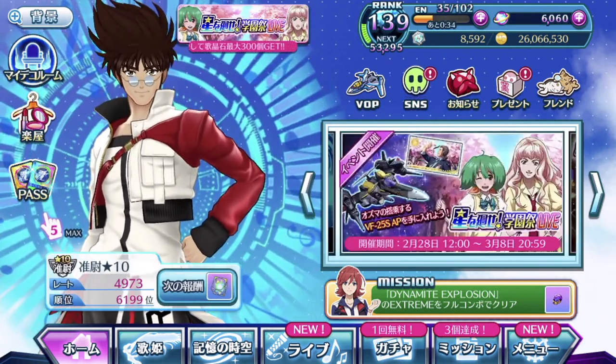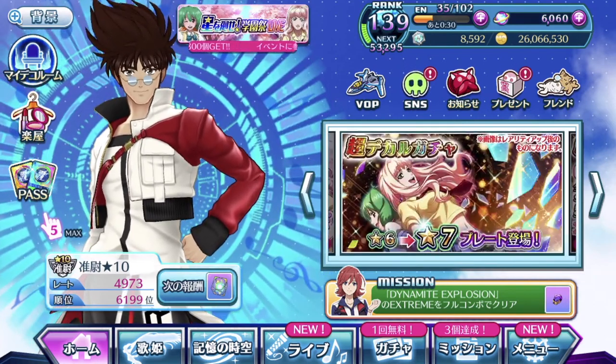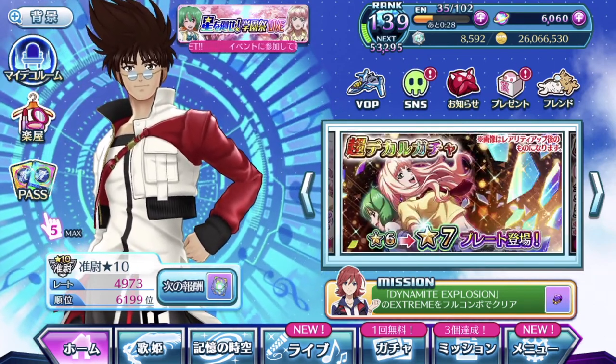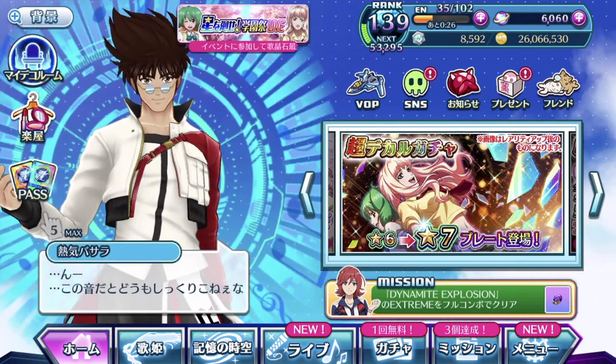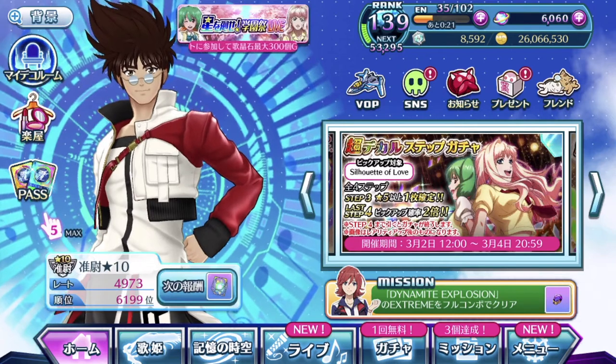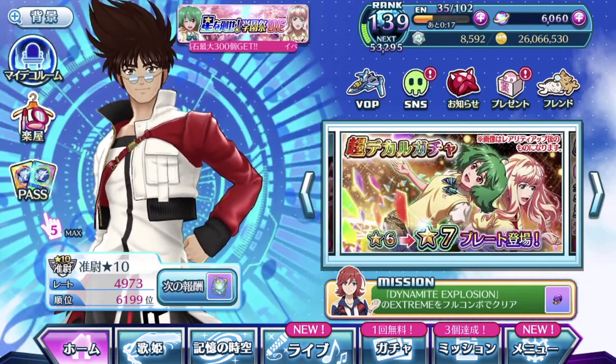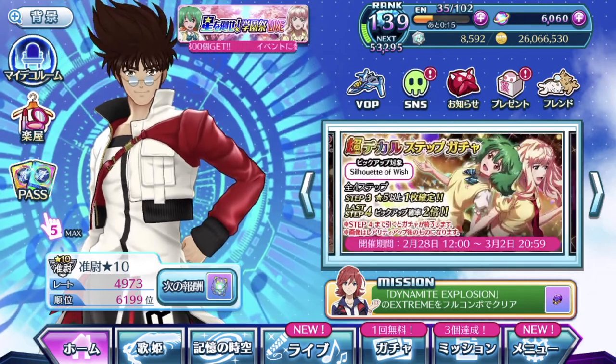Can you imagine how much money the whalers spend just to get a 7-star episode plate at plus 25 luck value? That's just insane. And this amount of singing stones that I have right now is equivalent to 20,000 yen, or to be exact, $200. That's just a lot of money.